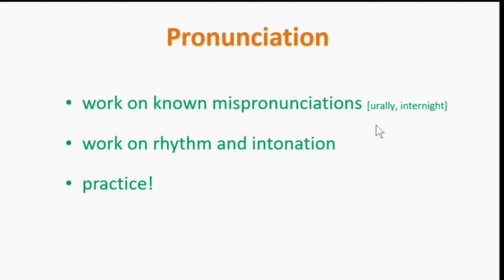Practice. Most students seem unwilling to do this. They're quite willing to spend hours working on vocabulary or grammar, but quite unwilling to practice speaking, to work on their pronunciation. This is a big mistake. Just 10 minutes a day can have a huge impact on your pronunciation. It makes sense, doesn't it? If you want to be good at something, practice it. If you want to be able to speak English well, practice it.